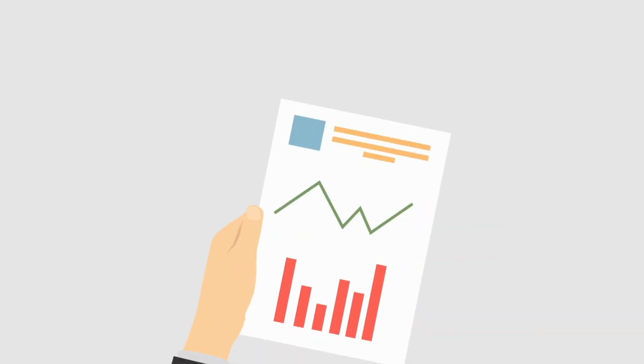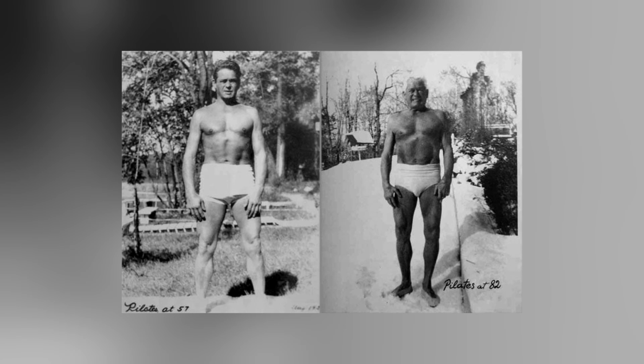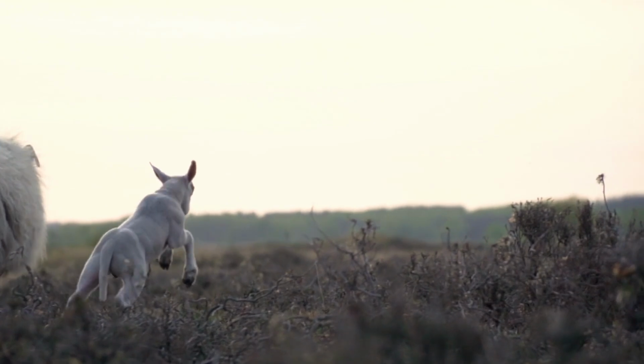Now, unfortunately, the origins of quadrupedal movements, or QM as I'm going to say, aren't as simple as a date and a person. There are multiple reports of different disciplines using quadrupedal type movements from the early 1900s. The earliest evidence I could find of animal studying being used to help improve human fitness was from a German called Joseph Pilates, who created contrology, which later became known as Pilates. Joseph was a gymnast, bodybuilder, boxer, circus performer, wrestler, and self-defense instructor who, in order to create contrology, studied and experimented with yoga and the movements of animals.